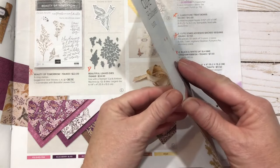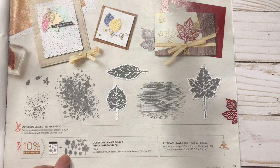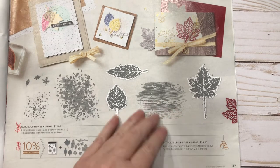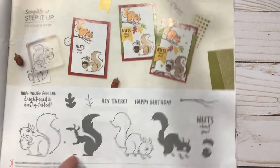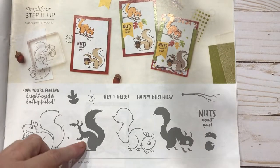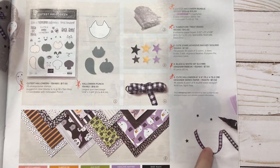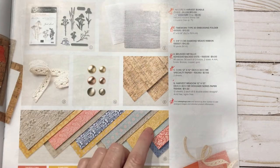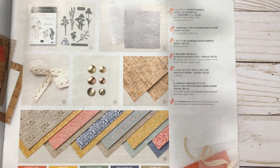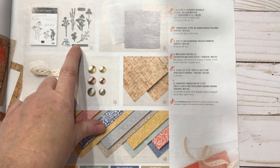49. And that's not right. Nuts About Squirrels is carrying over the stamp set. I love that one. Page 51, we are keeping the black and white checked ribbon. Page 55, we are keeping the Nature's Harvest bundle. I was really surprised we were keeping the bundle on that one.